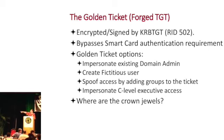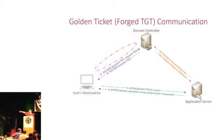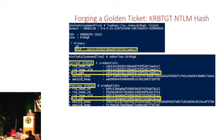Now you can see here there's no AS request or response. Steps 1 and 2 are skipped when you're using a forged TGT from the workstation, but everything else works just fine. So let's step through creating a golden ticket. First, we need the Kerb TGT account password hash. We can use the older method up top, or we can use the newer one down below, which gives us both the current and the previous version.